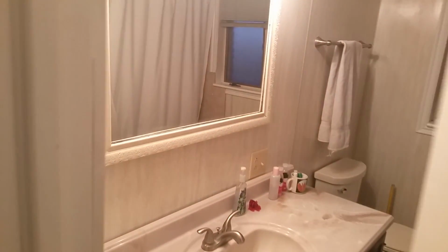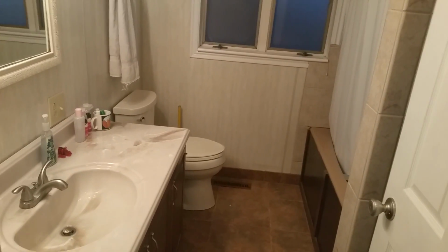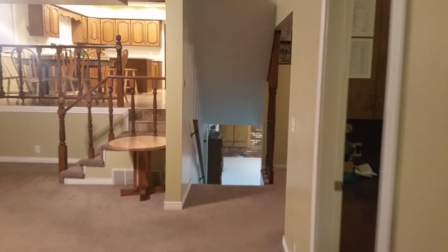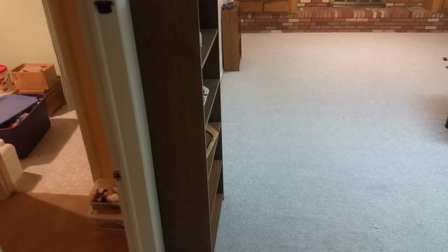And here's the first full bathroom. End of the hall, just off of the garage. Again, solid surface tops, tub shower. Okay, so that pretty well takes care of the main level. I'm gonna go ahead and go downstairs, which again is just off of the entry. So as I go downstairs to the left, I'll show you this room last.